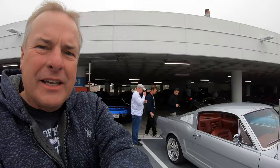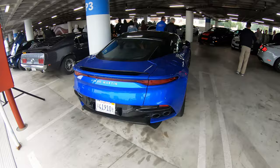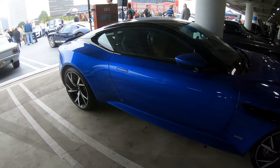It's an Aston Martin. Out of all the cars here, this is my pick for what I would like to drive, what I would like to own. Yeah, it's not old, it's not classic, but look at that thing. It's just an Aston Martin.